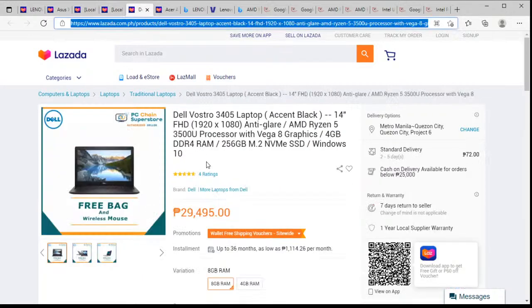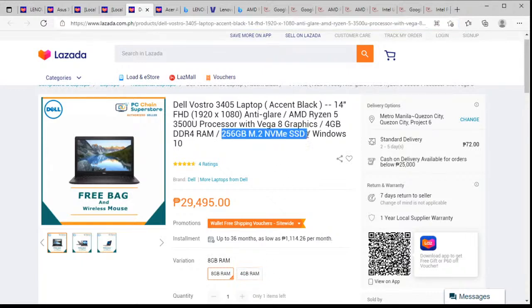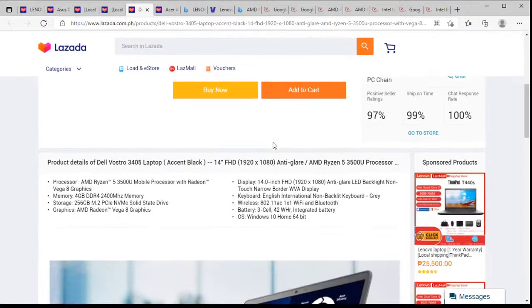But once we go on to the next one, this is the Dell Vostro 3405. This is a full HD laptop, which is really good when it comes to performance. 29495 for the 8GB, which I do highly recommend. 256 NVMe SSD, which is okay kung gusto niyo pa ng more storage, you can do some upgrades on this.